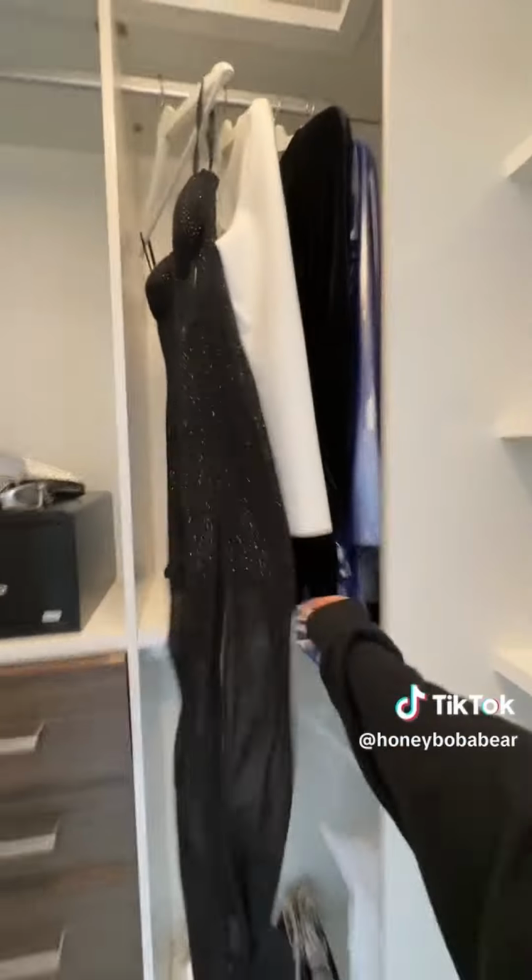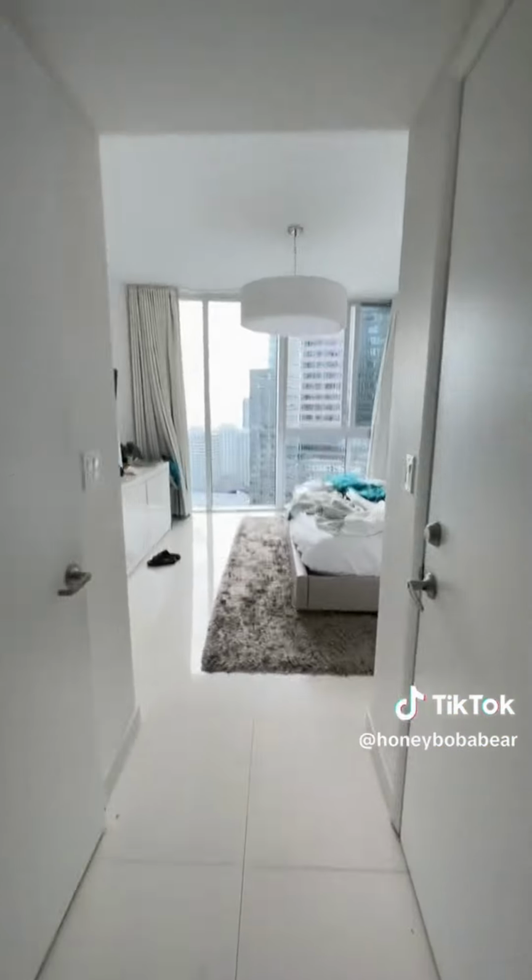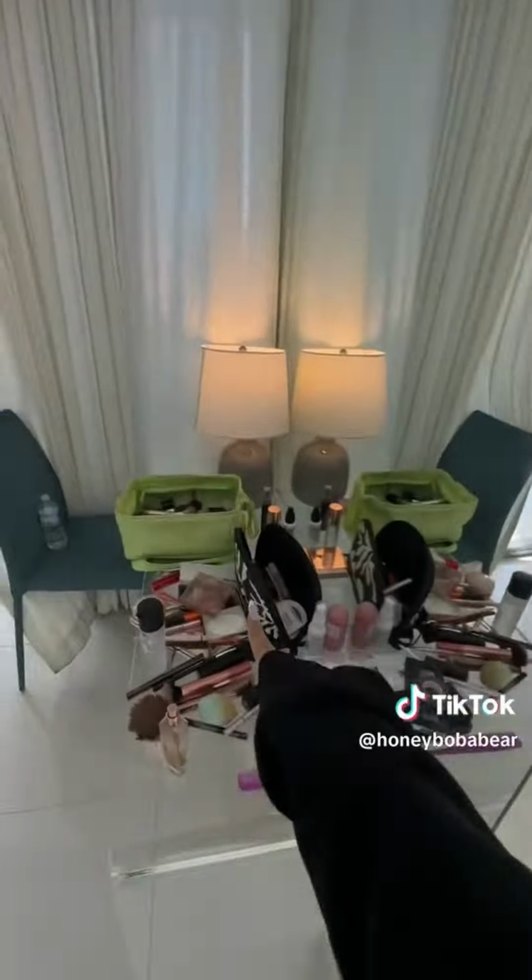Boom, boom. You guys saw this dress on my Instagram. Bathroom. Super pretty. And that's about it. This was kind of like our get ready station, so yeah, it's a mess. I'm so tired. Wish me luck for the rest of the weekend.